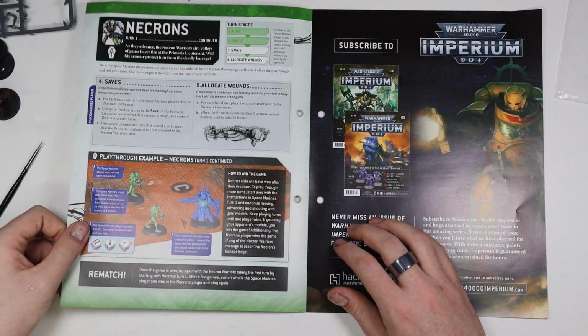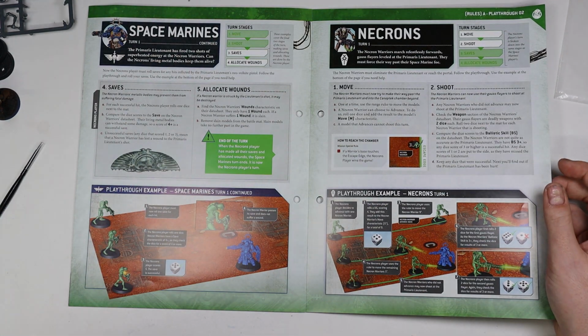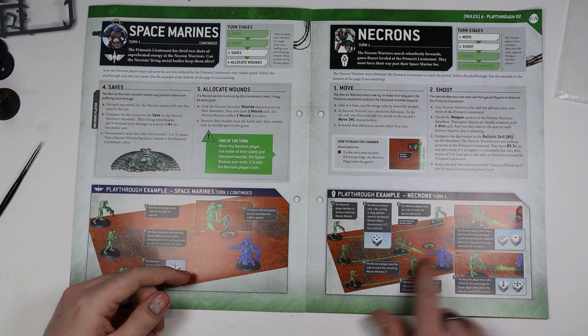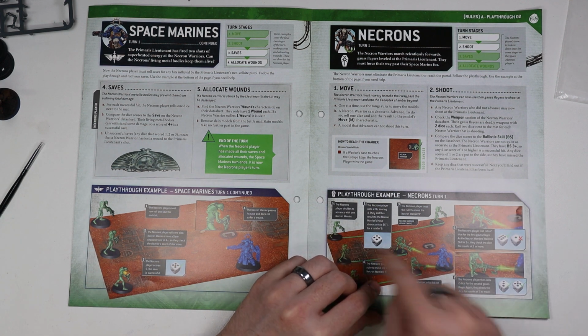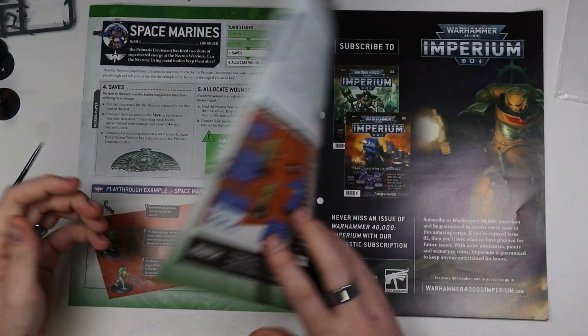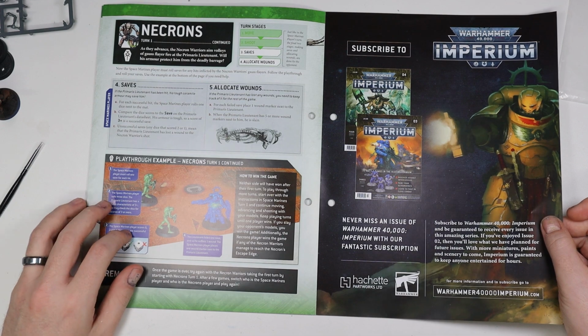It doesn't seem like too much of a difficult objective for the Space Marines, but you can always change this up. See if it's a case of wipe out the Space Marine or something like that, or he's got to take all 3 of them out and you've got to stay on the battlefield. I don't know, you can play around with it. But that's it. So that's the end of issue 2.